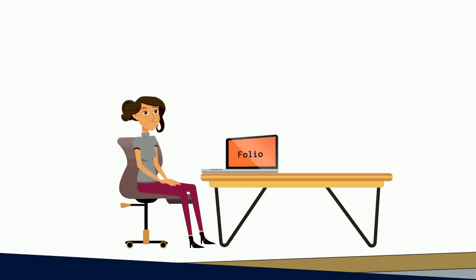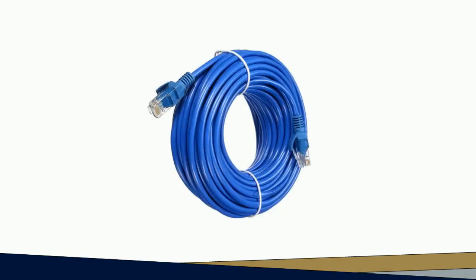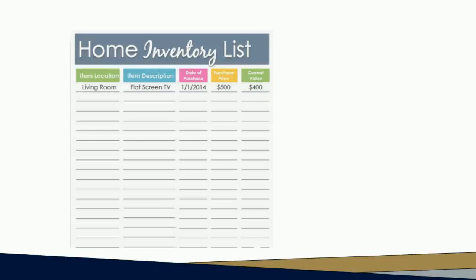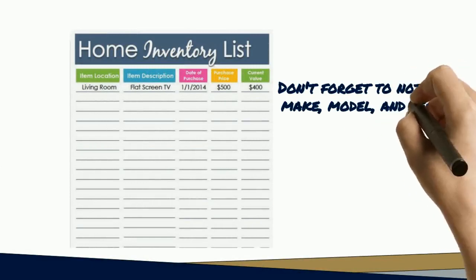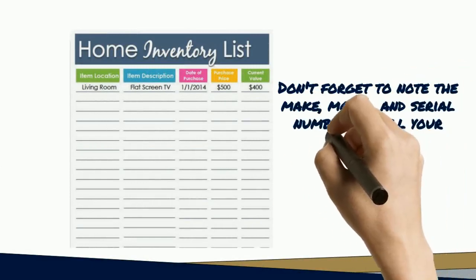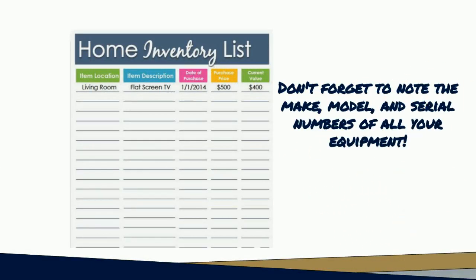Wired connections are not subject to radio interference and are much less likely to disconnect. IT Services recommends that you bring a 20 to 30 foot Ethernet cable so that you can connect your computer to the wired network in your residence hall. We also recommend that you keep a record of all your devices' model numbers and serial numbers so that they may be easily identified if misplaced or taken without your consent.